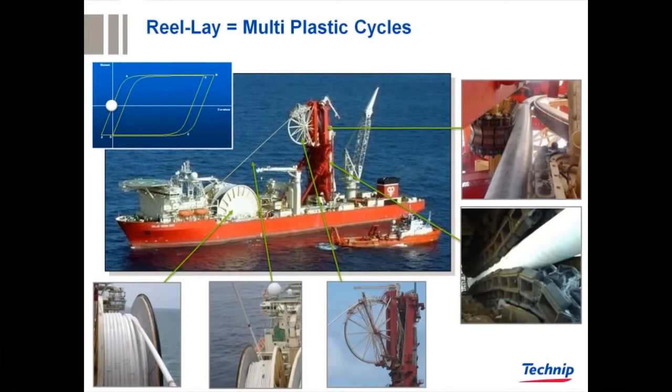Okay, when it goes on the backside of the aligner, it has to get straightened, reverse bend. That straightens the pipe, no residual curvature. And then it's a straight piece of pipe when it gets through the tensioners and goes down the hole, or actually down through the moon pool.